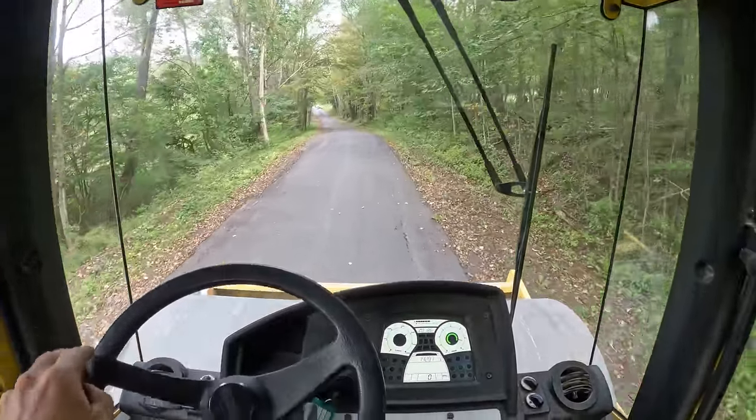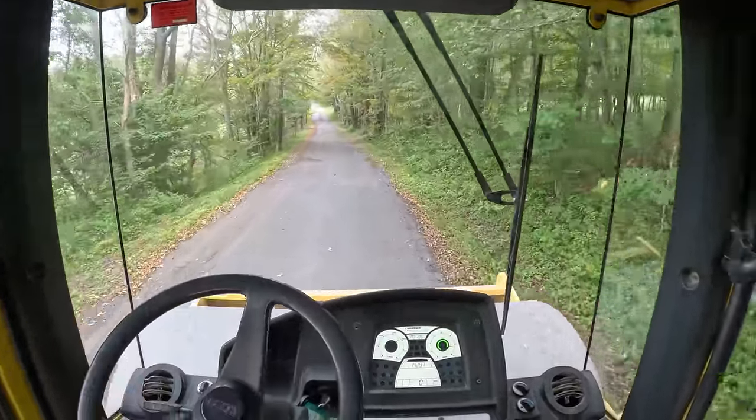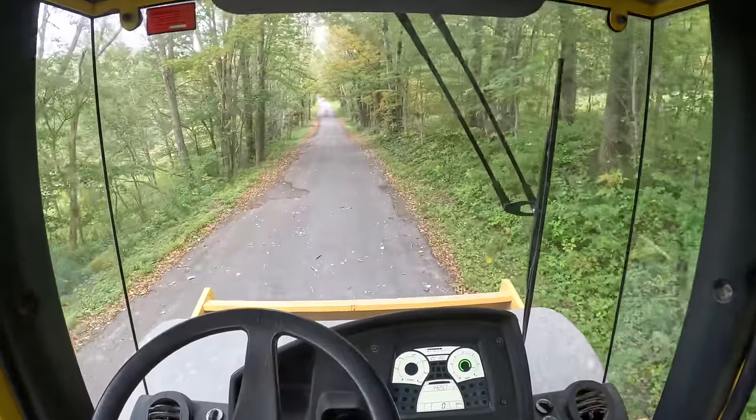Buddies are doing some bulldozing work up on this gravel road up here, and they were rolling it, but his roller broke, so I'm loaning him mine. Or I'll go help him at least.